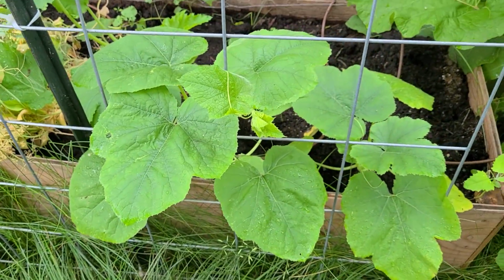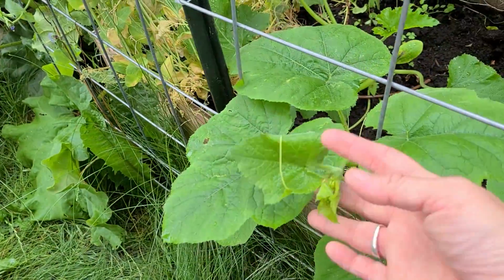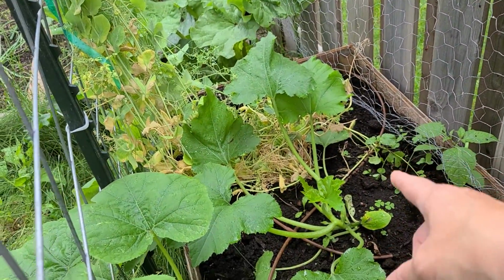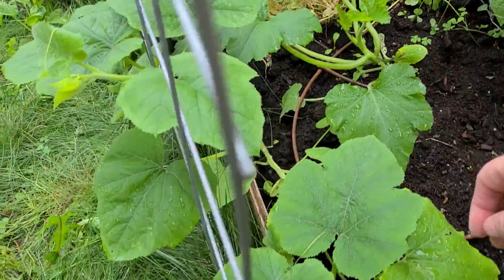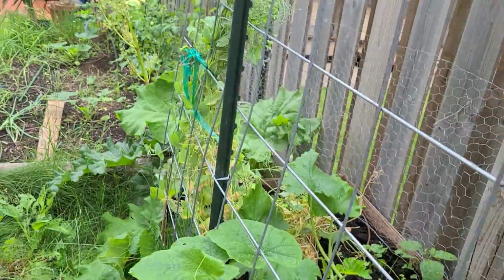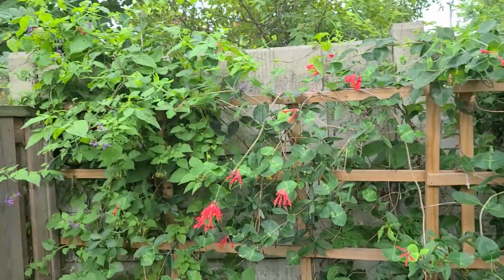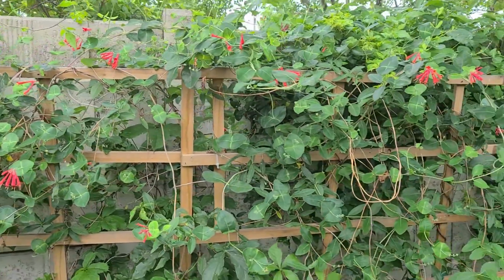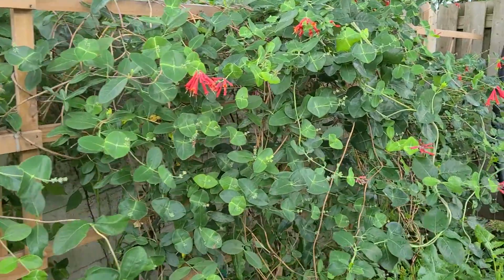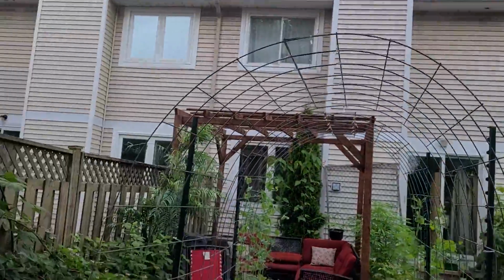Next we have some squashes, which again, I don't know what they are. I think this one is a spaghetti squash, and I think this one right there is just a regular zucchini, and this one could be a butternut, and they're supposed to grow up this trellis, so we'll see. Over here is my honeysuckle, which is quite lovely. And here is my other arch trellis.